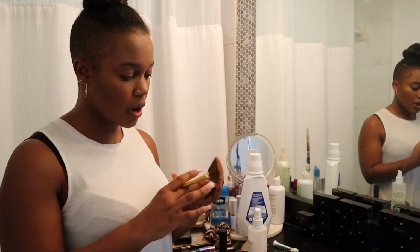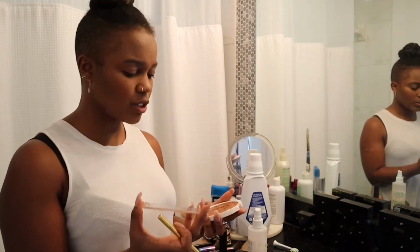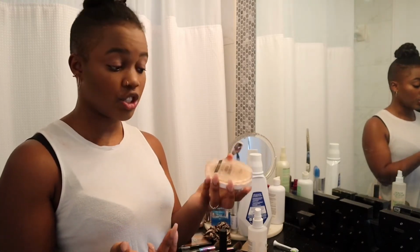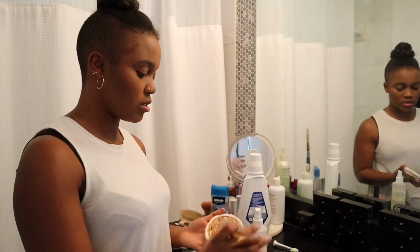So I have another Kiss product here, and this is their glowing bronze powder for face and body. I've never tried it on my body, but I feel like I could. This girl looks jacked. She's very well loved, but this is shade Deep.